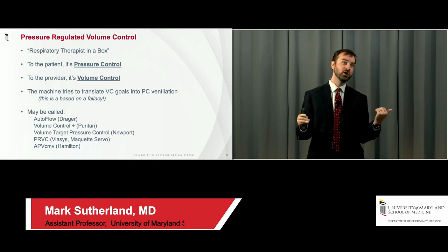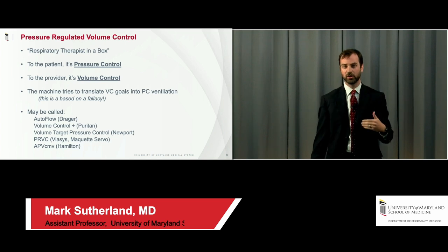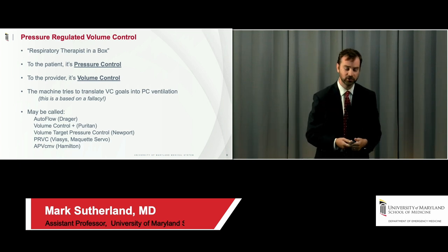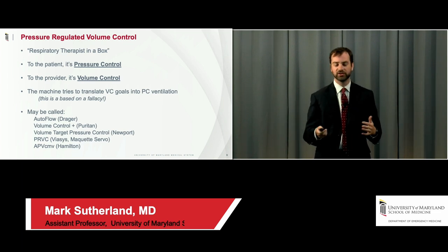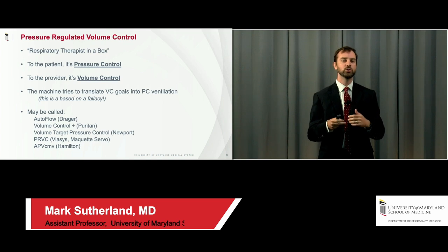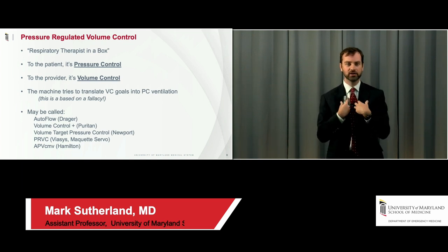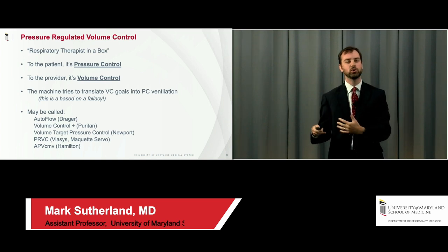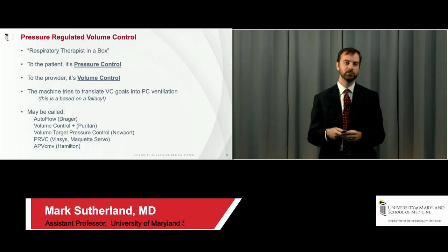And it says, okay, that's low, so I need to increase my pressure. And so the next 3 breaths are at pressure control of 22 centimeters of water. And it gets 360, and then it says, okay, I still need to go up a little more. And it gives 3 breaths at 24 centimeters of water, and it gets about 400, and we're good to go. So what the machine is doing, again, is it's trying to convert my objective as the provider based on volume control type settings into pressure control ventilation for the patient. We'll talk about why that's a good thing or a bad thing and some of the pearls and pitfalls with this.